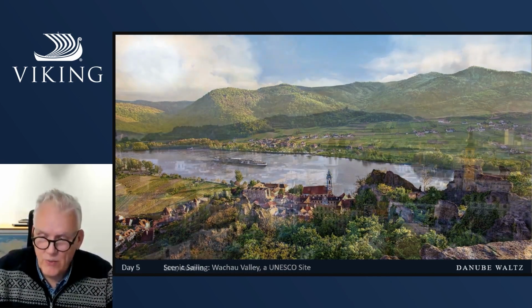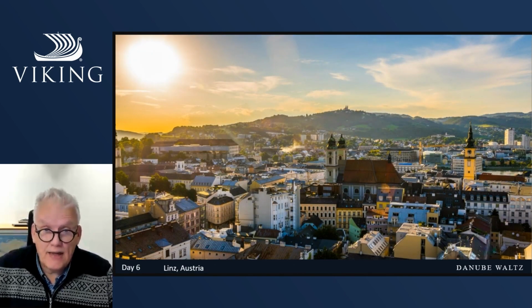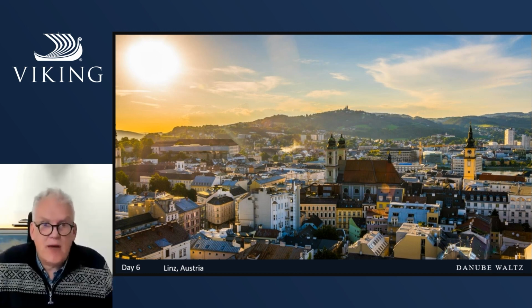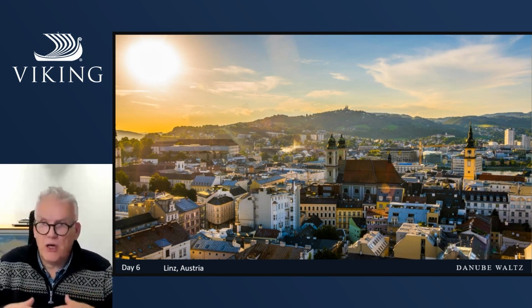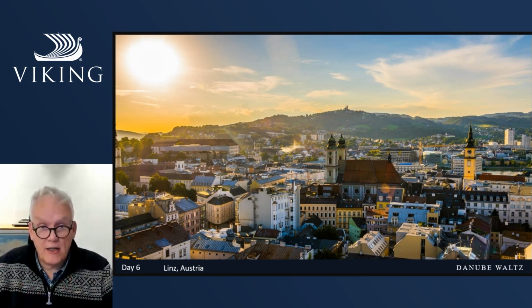We then go on and we will land in Linz in Austria. And Linz is kind of at a crossroads. It's a beautiful city in and by itself. It's one of the larger cities in Austria, and it allows for a walking tour that shows you a lot of the old Baroque city, some of the churches, some of the large public buildings. Mozart did some of his best work in Linz. It also becomes a jump-off point to get to know the Austrian countryside a little bit.